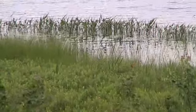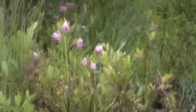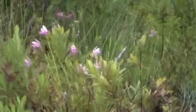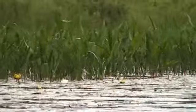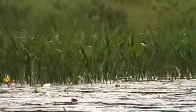The pickerel weed and the red maples down in the bog, the rose begonia orchids also in the bog, the pickerel weed again with the bullhead lily, they were all blowing around in the breeze, and even the white water lily up and down in the pond.